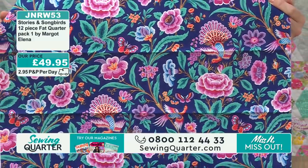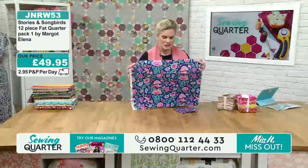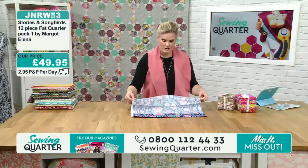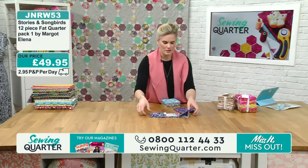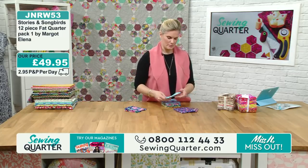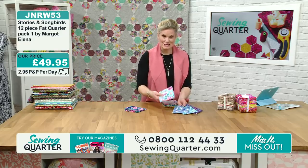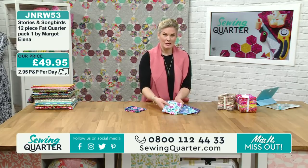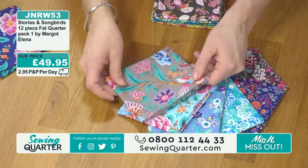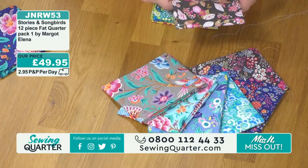We only have 9 of these. This is Stories and Songbirds. Margot is just an amazing artist. We won't get this collection back. I'm sure we will get some more of hers in because, well, it's just beautiful. That fat quarter, I'm going to put that to one side because it's one of my favorites. Here we go. Oh, and you get it in a different colorway as well. So you get it in kind of the turquoisey one as well. Beautiful. And you also get it, look at that, with the neutral background too.